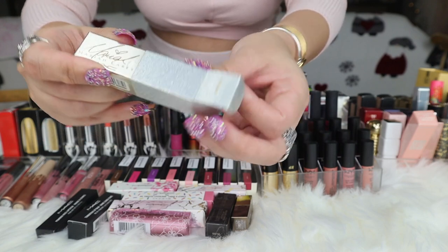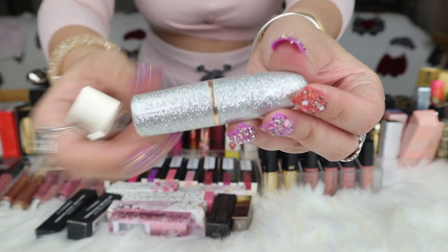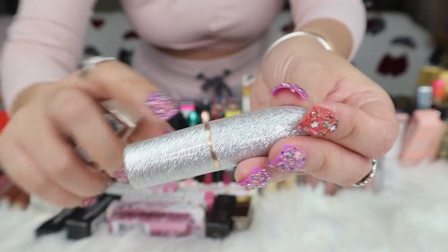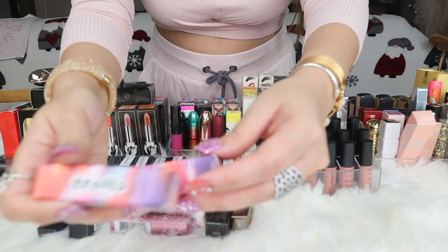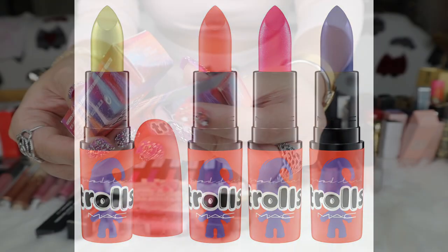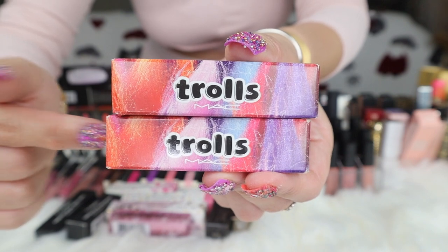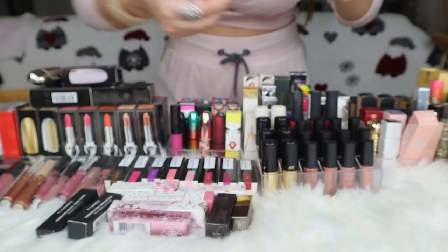This one is one of the Christmas editions, and it's very nice sparkly silver with gold in the middle. And then I have some trolls, but I only have two. I'm missing two, I guess. I don't know how many did they come up with. Can't Be Tamed MAC and MAC Trolls and Midnight Troll.